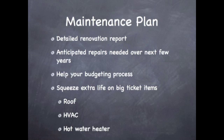We're always going to try to squeeze a little bit of extra life on the big ticket items, such as the roof or the air conditioner, the HVAC, and sometimes we do a little bit with the hot water heater. It just kind of depends on what model of hot water heater, if it's one of the more durable systems out there.